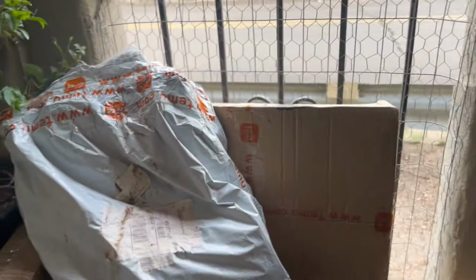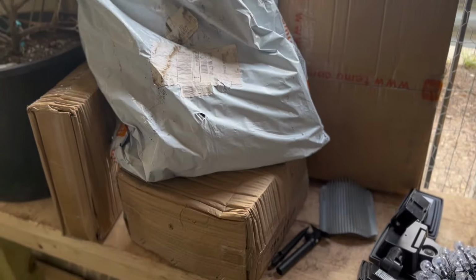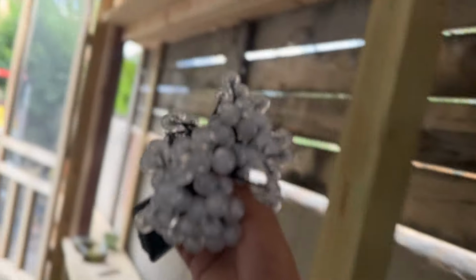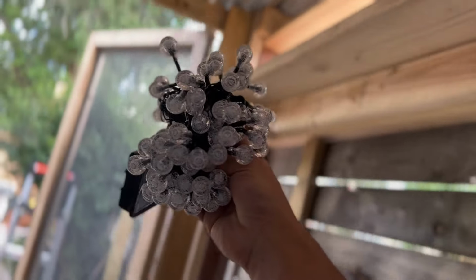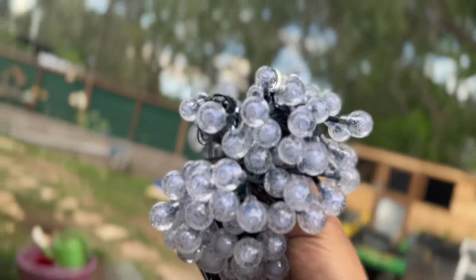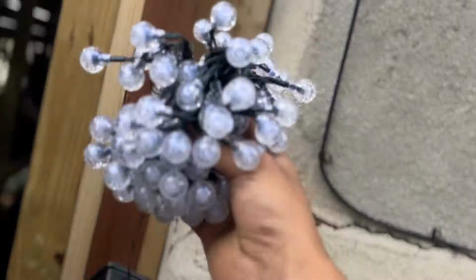But first, before we get to that, we need to unbox the rest of these TEMU products. So let's get to it. Also have another string of lights. Not sure exactly where we're gonna put these guys, but I know we'll find a nice spot for them. Maybe up here in the greenhouse, all the way across the back wall there. That's a good spot for these.